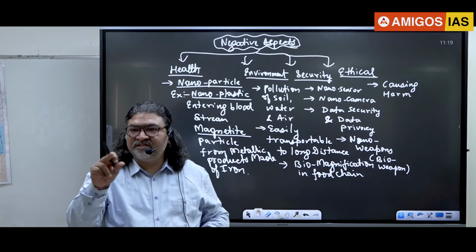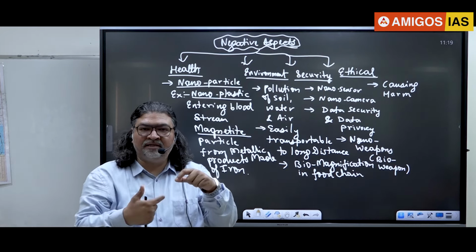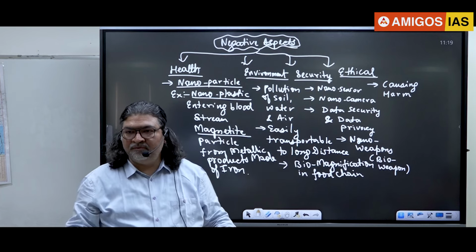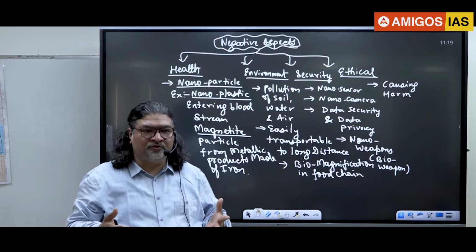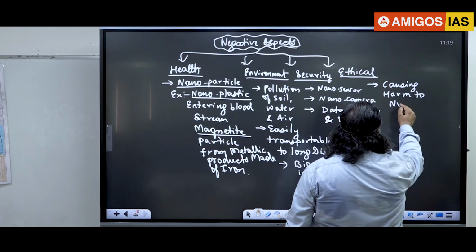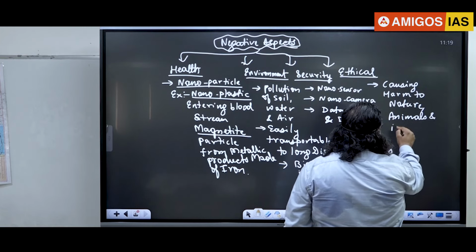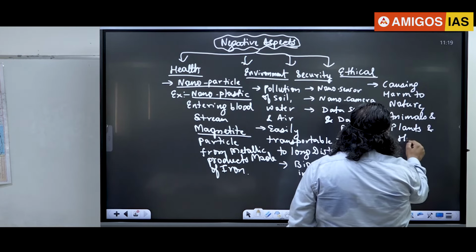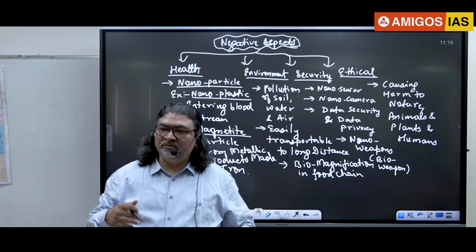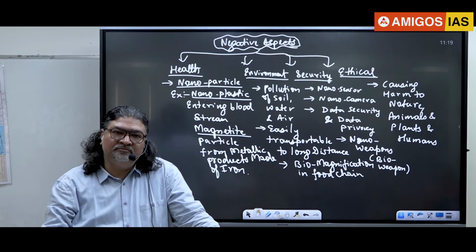Today, you know that we have a body, FSSAI, Food Safety and Standards Authority of India, which does the labeling. This is the ingredient, so we as consumers decide whether we want to eat it or not. The same will happen with nanotechnology: whether we want to use a nanotechnology product or not. Again, what comes here? Causing harm to whom? One is nature, and second, animals and plants, living organisms, and we can also include humans. Any kind of harm. Sometimes environmental ethics also comes into that. So those practices will evolve with time.